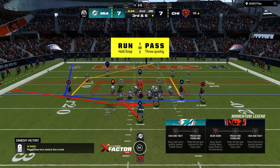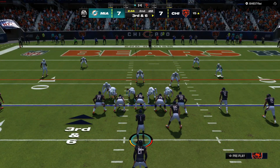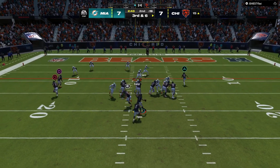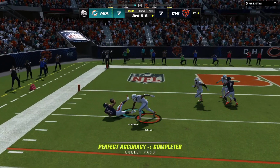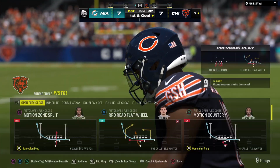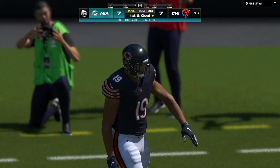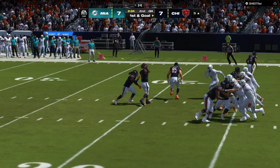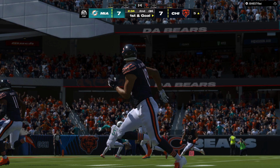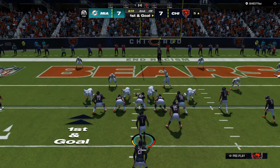So after the second down incompletion, they'll come up now against a third and six. St. Brown motioning left. They are going to have first and goal as they try to finish off this drive with 6 points. And that could be one of those turning point plays in a ball game. A field goal gets you the lead here, but they want to make a statement and get 6 points. And they're certainly going to get that opportunity as they get the conversion and set up first and goal.